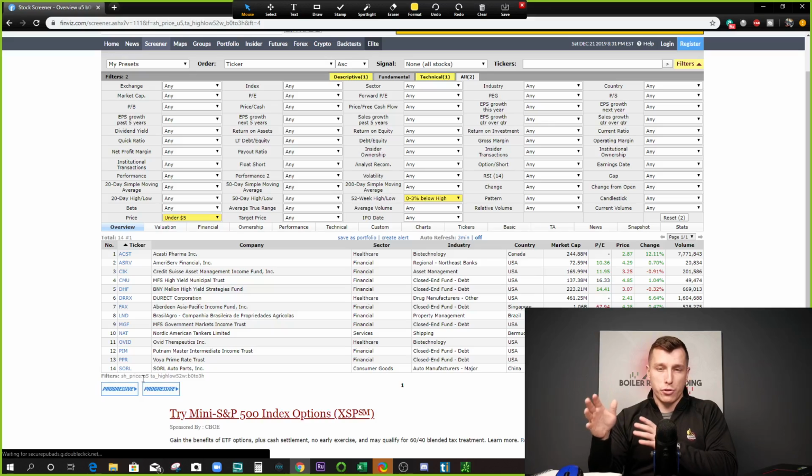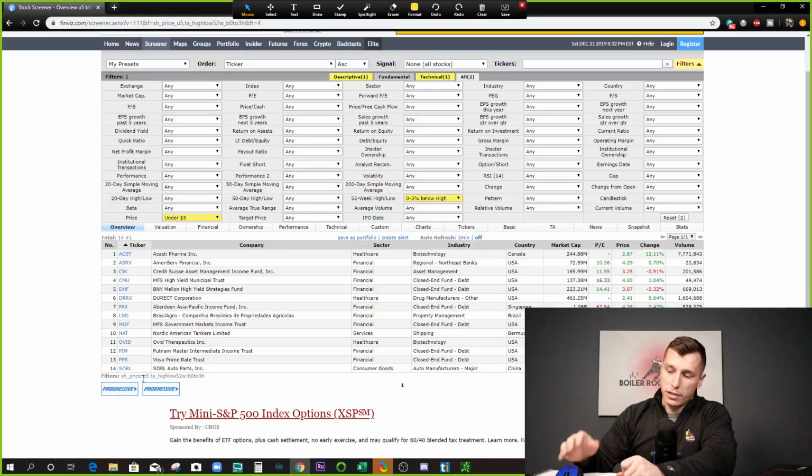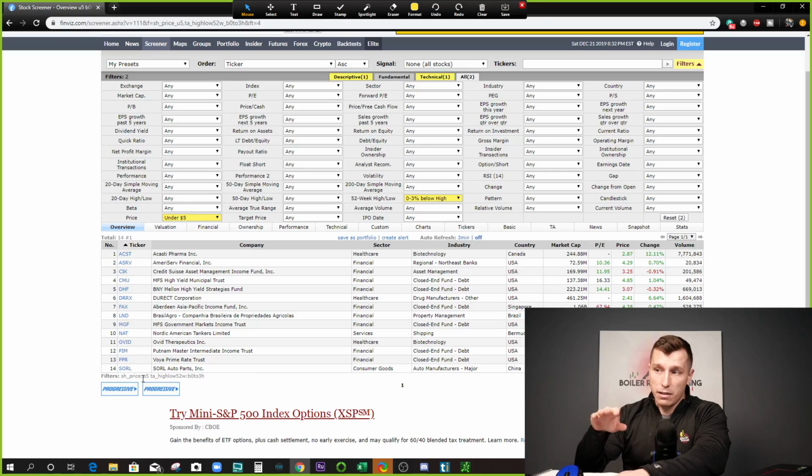So the first one I'm showing you is a very basic scanner, super simple, only pulls up a handful of stocks at a time that you should be able to get through pretty quickly. And then in later videos, we'll build up some more scanners for you guys. So again, we have 14 stocks. I've already written all these stocks down on a piece of paper. And again, that is the scanner.